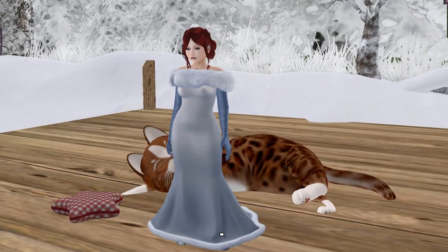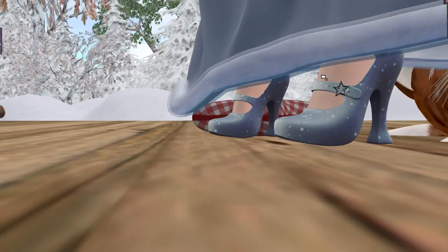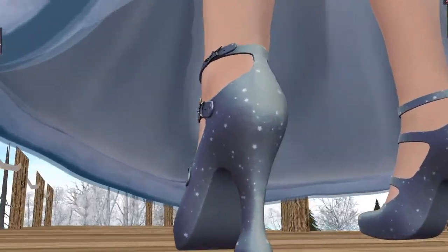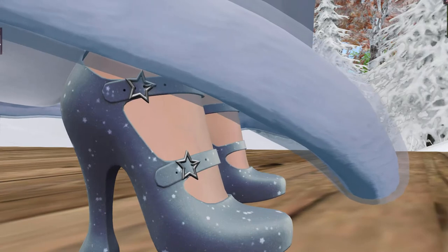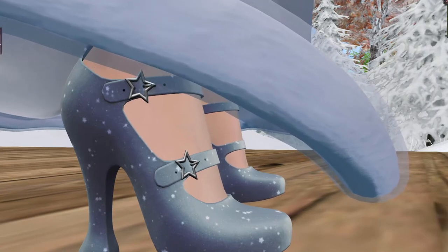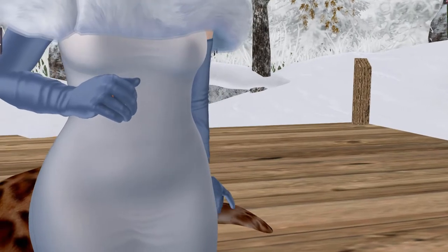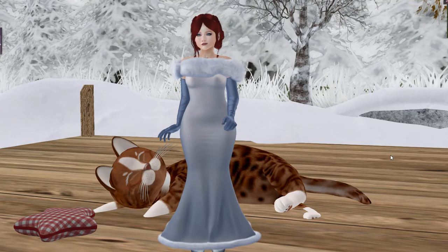My shoes are not the shoes that I was wearing to the wedding. These are brand new by Schadenfreude. They are the Mahu shoes, and they are out at the Kawaii Project right now. It's apparently going to be the last round of Kawaii Project for a while, so you want to get your Kawaii in. And because I'm wearing neck gloves, I have no nails to show you. I'm sorry. So that is me, and I apologize for the lack of advent.